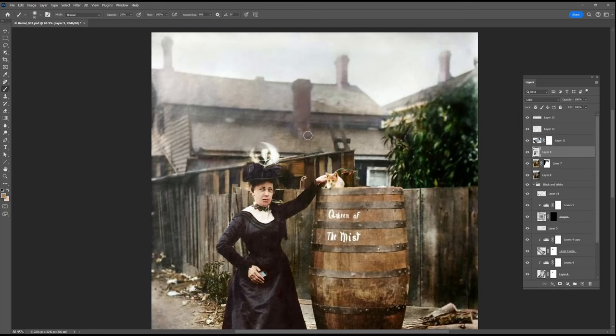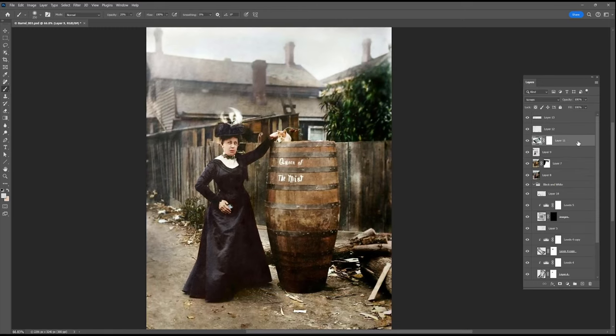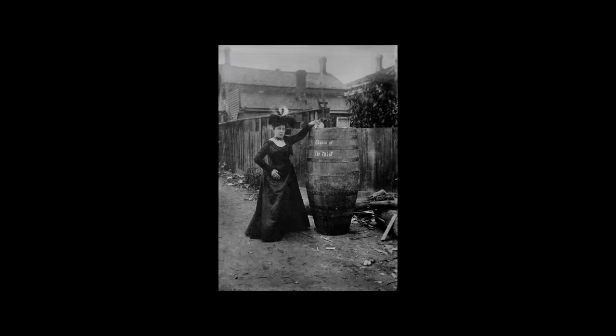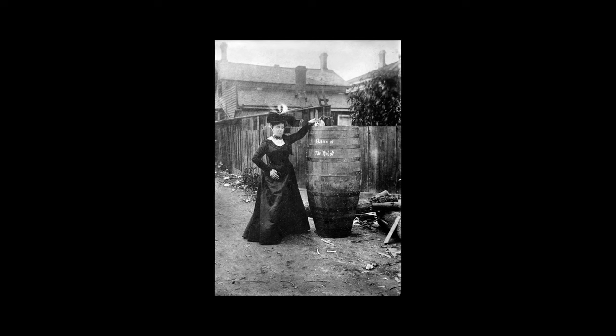A few more little tweaks. Not quite happy with the colour of the brickwork on the chimneys. And after quite a battle, I think I'm done.